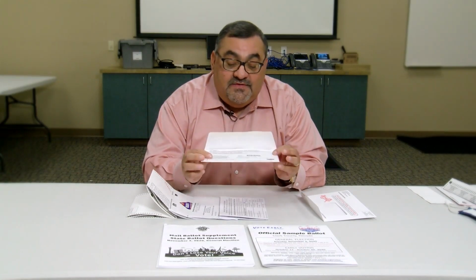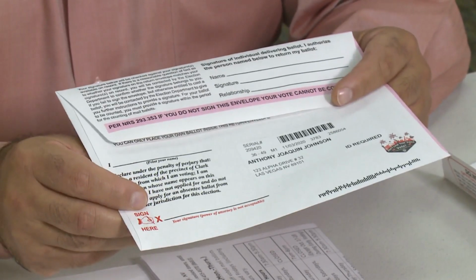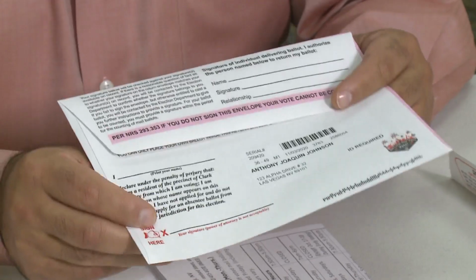Inside of each of your mail-in packets, you will receive a return envelope. Very important for all voters to understand. Do not sign your actual ballot. You will be signing on the back of your return envelope at this X, clearly putting your signature here so that we have it to identify your signature and verify your identity.